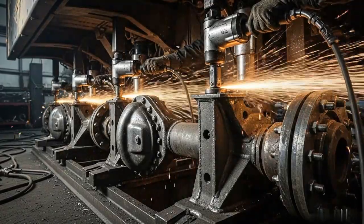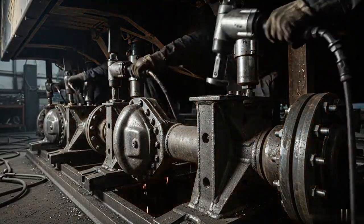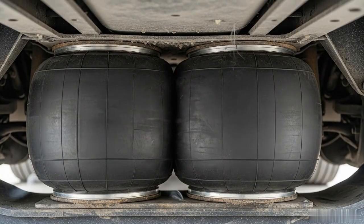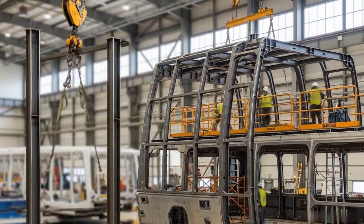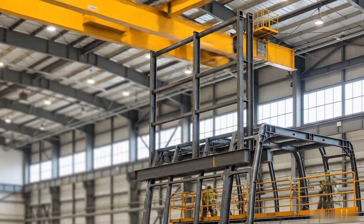Sparks illuminate the dark workshop as technicians reinforce the foundational axles to bear 5 stories of weight. Pneumatic suspension systems are carefully installed underneath the rear wheels to ensure maximum stability during high winds. The new internal skeleton begins to rise vertically above the original second floor of the transit vehicle.